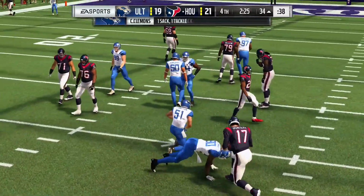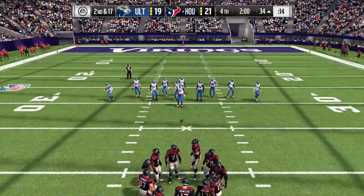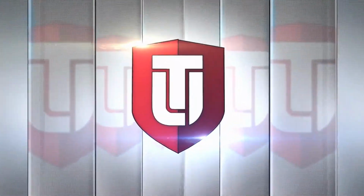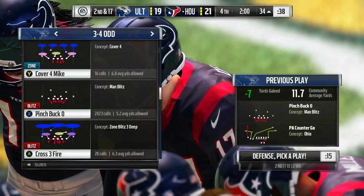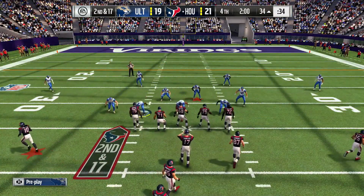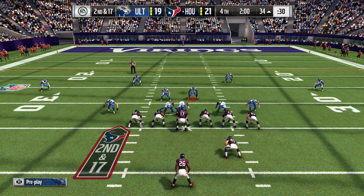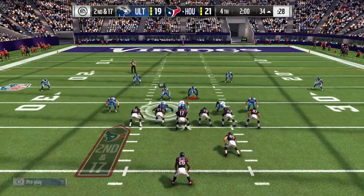Down he goes. Osweiler sacked. It'll be a loss of 7 on the sack, and it brings up second. Time for a break. We'll come back, see what transpires after this. So it's Texans football as we welcome you back. And let's see what they've come up with offensively after having time to talk it over.